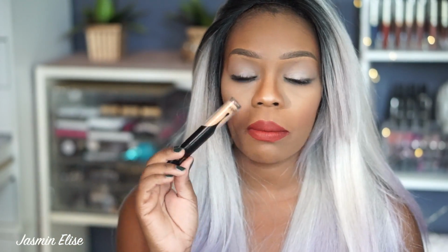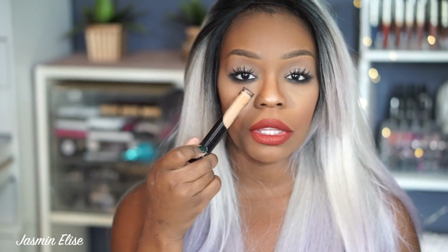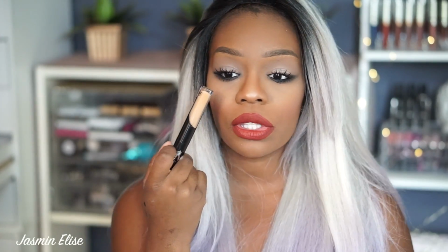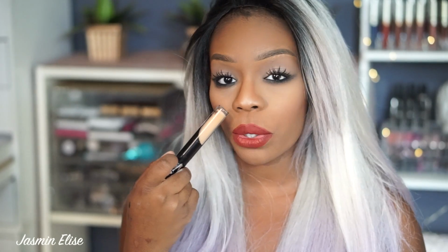I got it at my local Sephora. I use the shade Warm, which is probably about 3 shades lighter than my skin tone. Yeah, like 2 to 3 shades lighter. I would say that this is close to an NC42 for MAC, and I'm an NW45. So about 3 shades different.